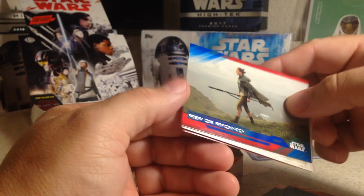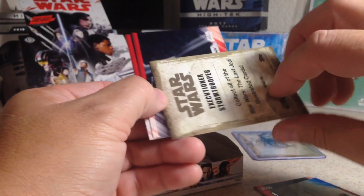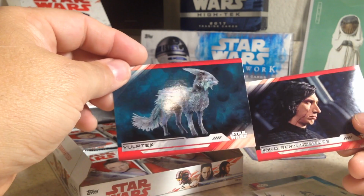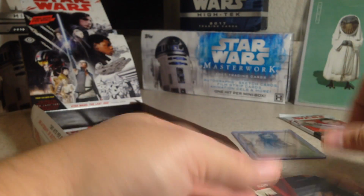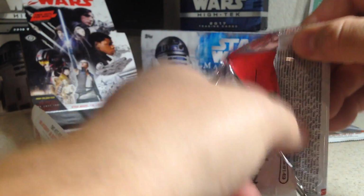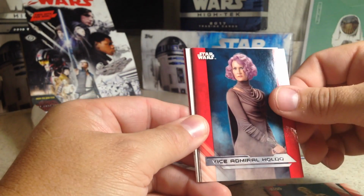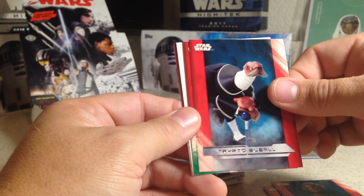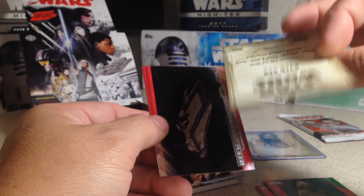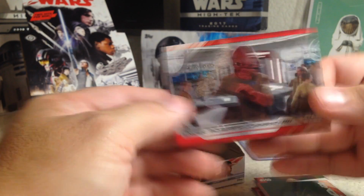BB4, Blue Ray on Octu. There's a Executioner Stormtrooper illustrator card. A little Ice Fox and Kylo Ren's Solitude. Chewbacca, C-3PO, Vice Admiral Holdo, Tripto Booball, Admiral Akbar Green. There's Kylo Ren illustrator card. I really like that set. Resistance A-Wing and Under Akbar's Command.